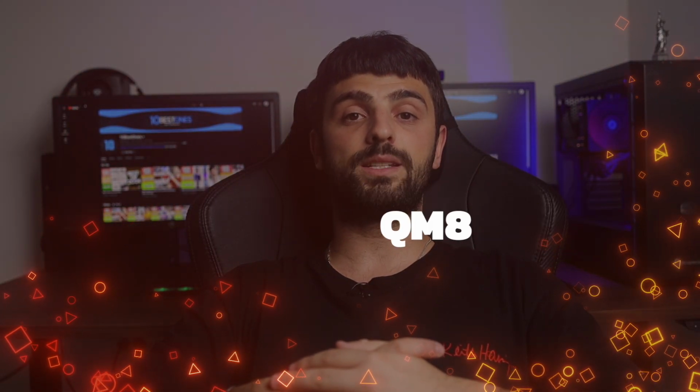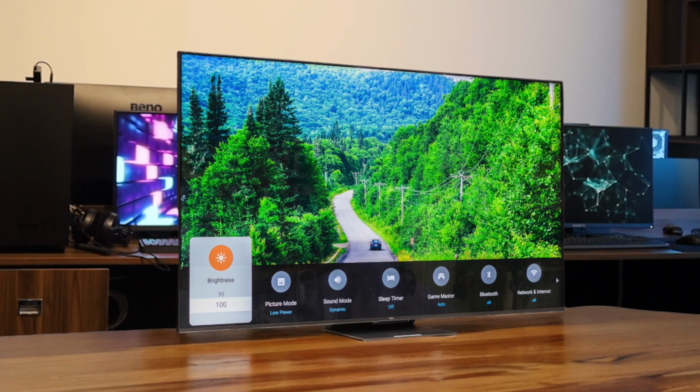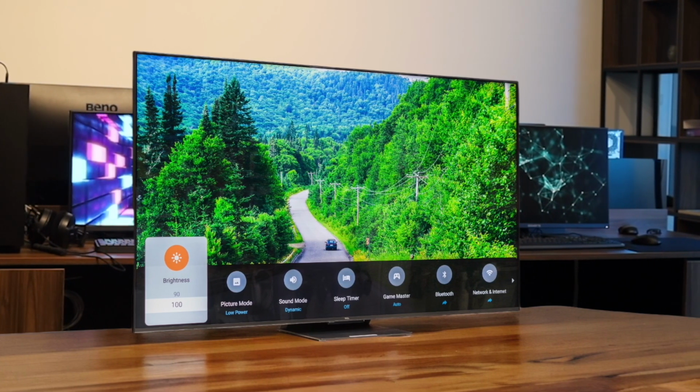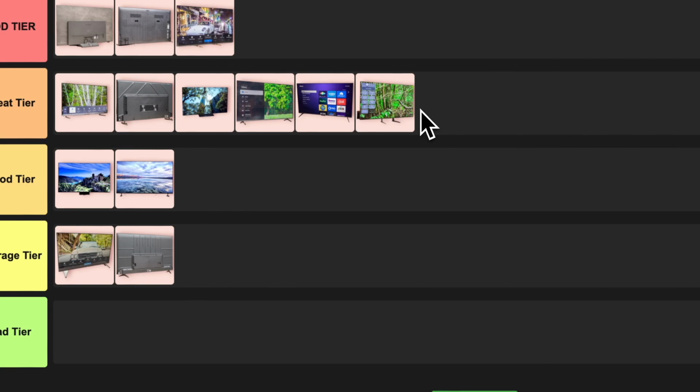Number 13. TCL QM8. Wow, the TCL QM8 is insanely bright. It blew me away with its mini LED backlight that delivers over 2000 nits of peak brightness in HDR. The contrast is also top-notch thanks to the local dimming. It's loaded with gaming features too. The only downside is the sound quality, but overall the QM8 easily earns a spot in the great tier.